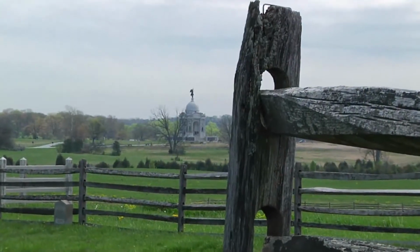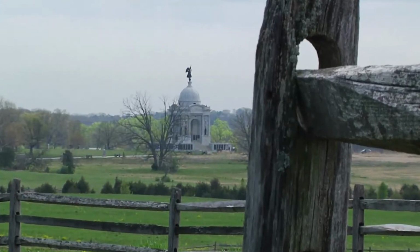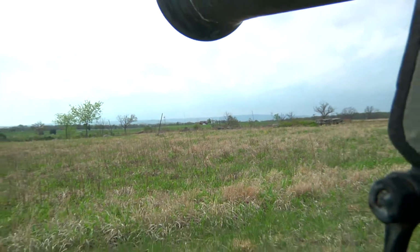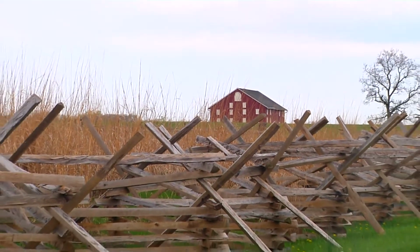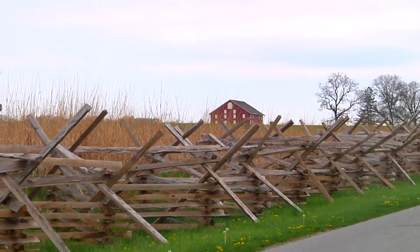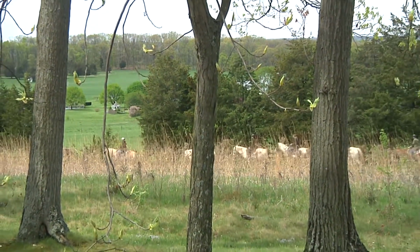Gettysburg National Military Park is a memorial to the three-day battle that was the turning point of the American Civil War. The National Park Service has been working on restoring the battlefield landscape back to its 1863 appearance. Tom talked with Park Superintendent Ed Clark about the dramatic changes they have made to the park in just the past 10 years.